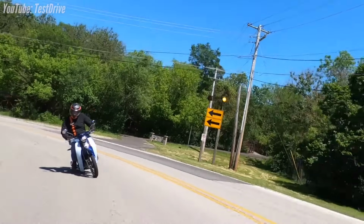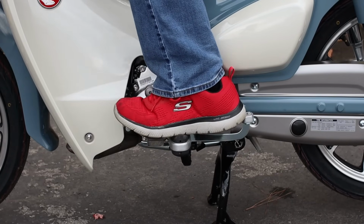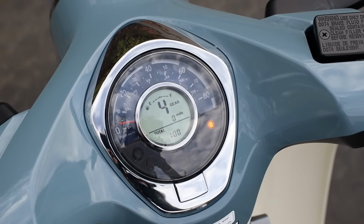If you're new to riding, it doesn't get any easier, with neutral being at the bottom, and then click up and down through your 4-speed transmission with its heel-toe shifter as you let off the throttle between shifts. And the gear position indicator makes life even easier for you.